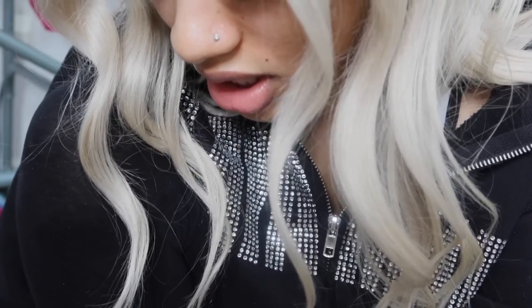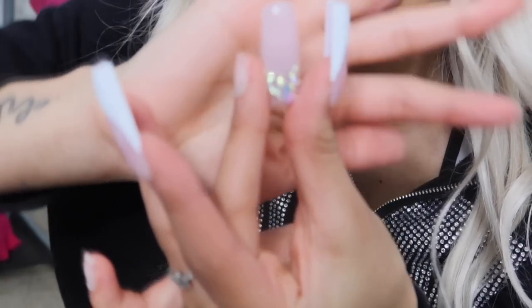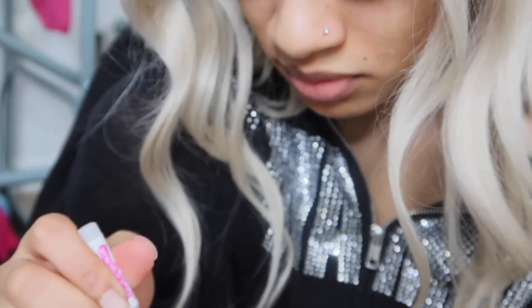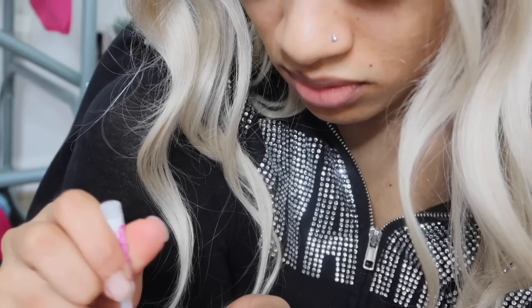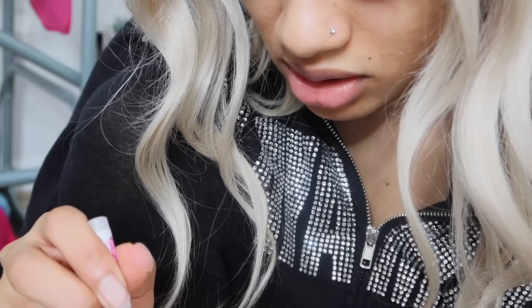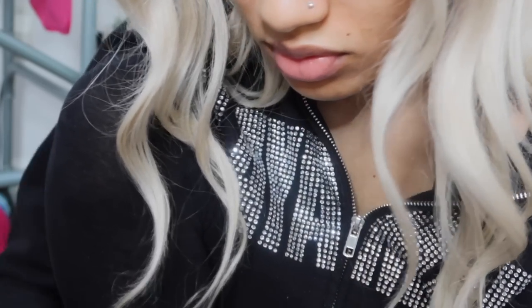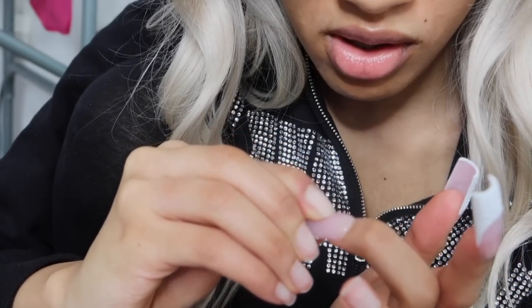Gonna let that dry. And then we're getting to the blingies. The next one, I want to kind of focus on the bling a little bit more. Look at that beauty. Okay, I can tell this one's gonna stay longer than my other ones did though. I push mine up and then down.